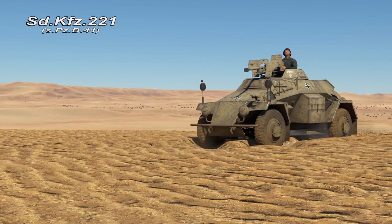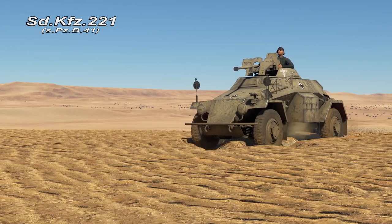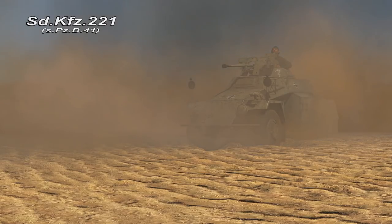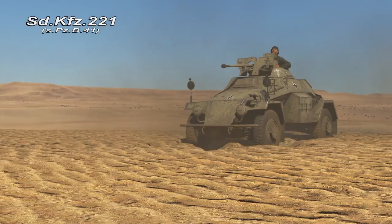Although the gun has the potential to punch well above its weight with significant penetration, the projectile does very little damage when it does penetrate the target, and this means you must crew snipe. And many players at this tier may not be familiar with crew sniping. The vehicle also has absolutely no armor and only two crew members.